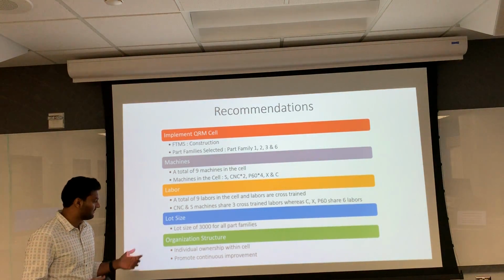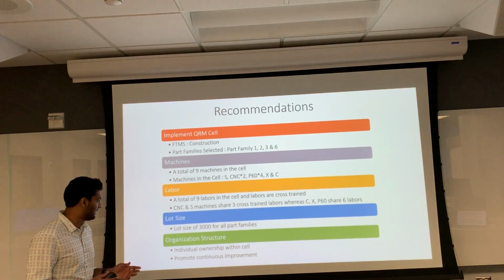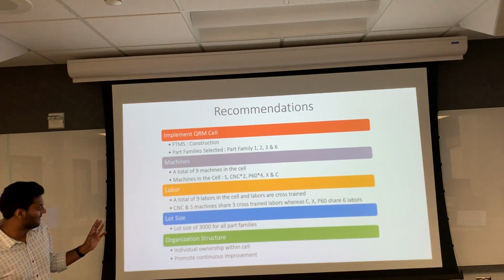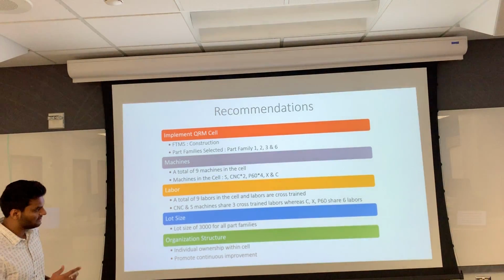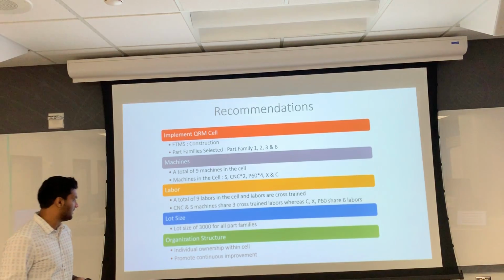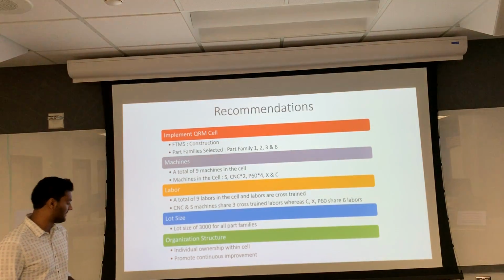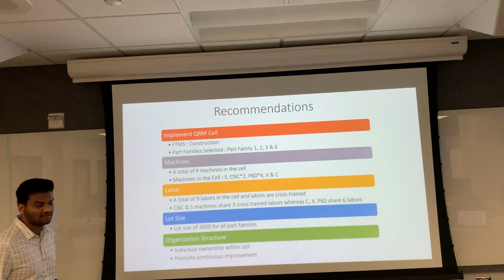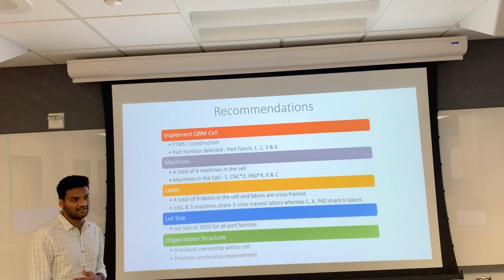And for labor, we have 1 laborer for each machine, so a total of 9 laborers. The CNC and the straightener machines share 3 cross-trained laborers, and the other 3 machines share 6 laborers. The near optimal lot size was 3,000 for all part families, and the organization structure we propose will promote continuous improvement and individual ownership within the cell. Thank you.